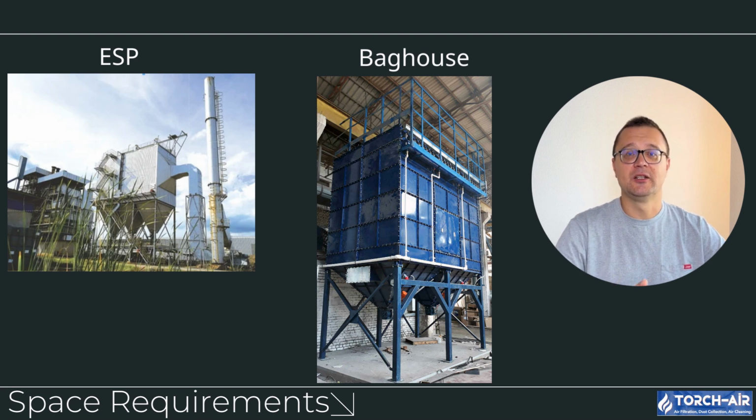Not everyone has endless room in their facility, so size can be a real deal breaker. Baghouse space requirements. Baghouses, especially those with lots of filters, can take up a fair amount of space. Depending on the size of the unit and the number of filters required, they may need a dedicated area. That said, newer designs offer more compact models for operations where space is limited.